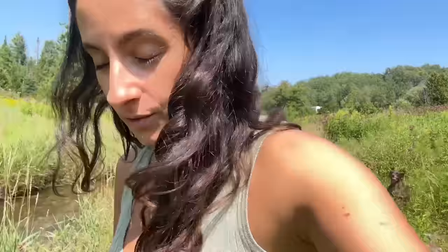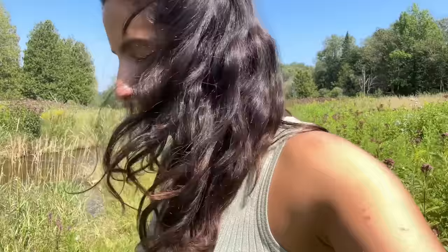I really wish I brought water shoes because I just completely soaked my boots. But anyway, we're gonna keep walking. I'm gonna leave my boots here and hope that my socks protect my feet from the rocks.